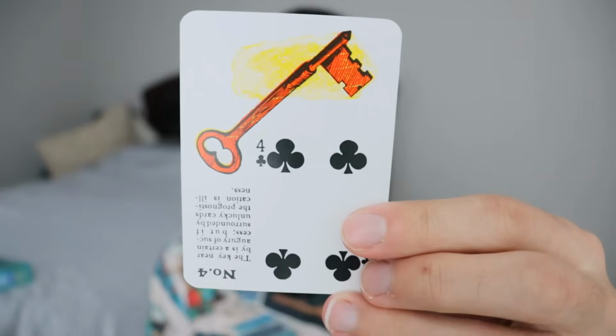So there's an extra Joker card, and let me give you another depiction of what these cards can look like. So the Four of Clubs, it says, the key nearby is a certain augury of success, but if surrounded by unlucky cards, the prognostication is illness. So there's instructions on exactly how to work with these cards.